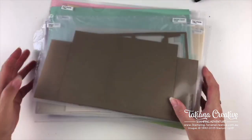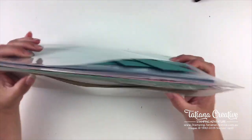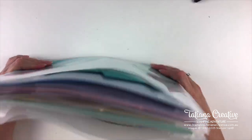And Soft Suede. So if there's anything that you would like in terms of supplies, cardstock, ink pads, ink refills, grab them at my online store. You don't want to miss out.